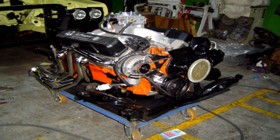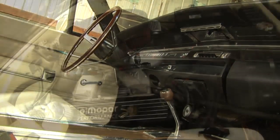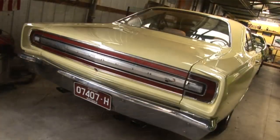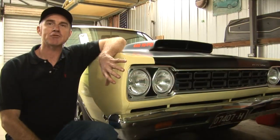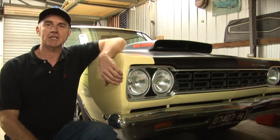Basically had to put all the car back together again, and then I had a drivetrain in mind for it, which was an Indy-headed 440, 727, 3.5 posi rear, and it's making about 400 horsepower at the back wheels, and it's one of my most favourite cars to drive. We took it out to the Mopar Nationals December just gone, and ran at 12.5, 110 mile an hour with minimum traction, so I was very happy with that. Nice torquey car to drive on the street.